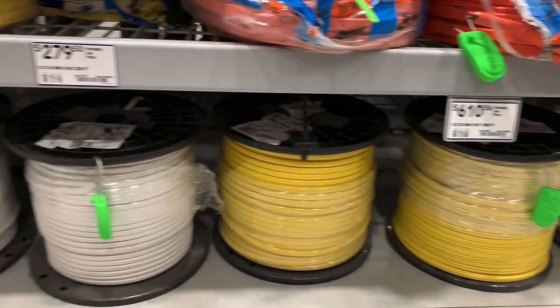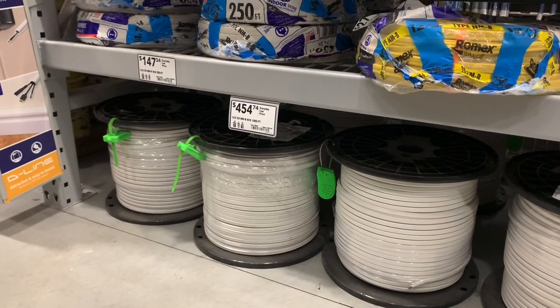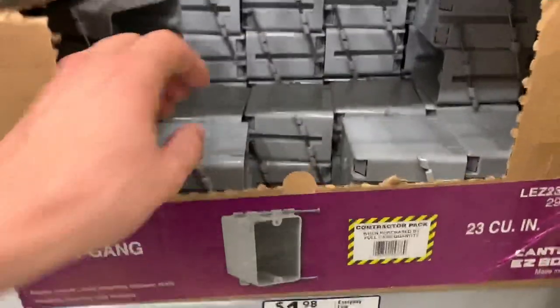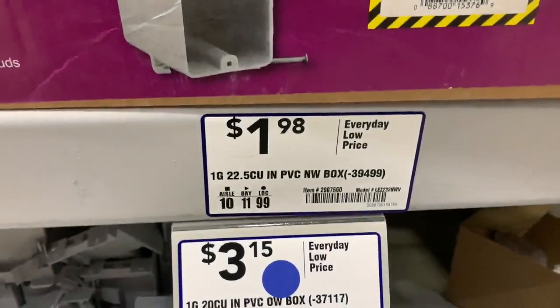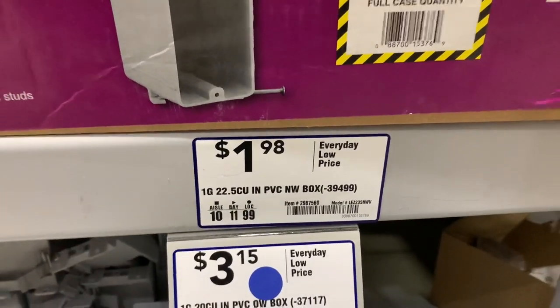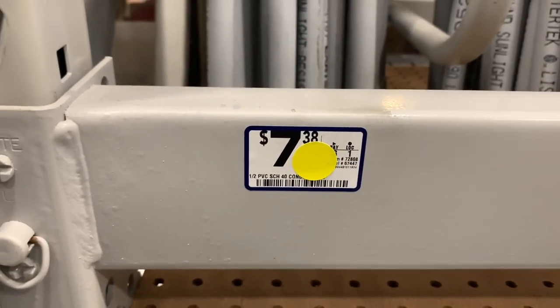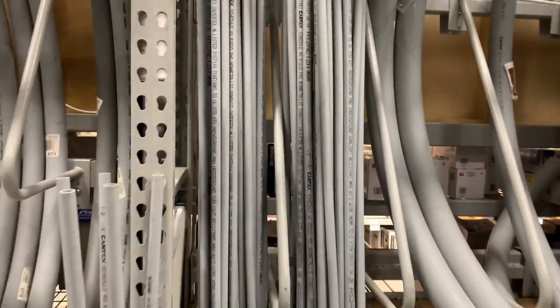Man, I cannot believe how expensive wire has gotten. Oh my word. This used to be like 30 cents. Oh boy. That's a stick of half inch schedule 40. That's insane.